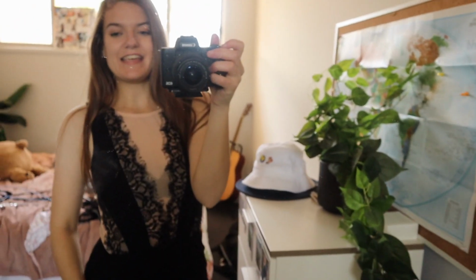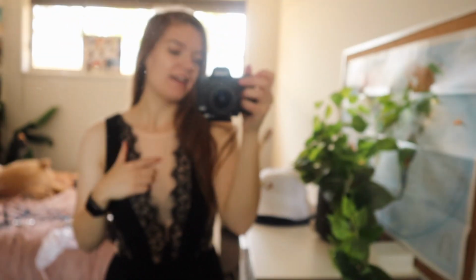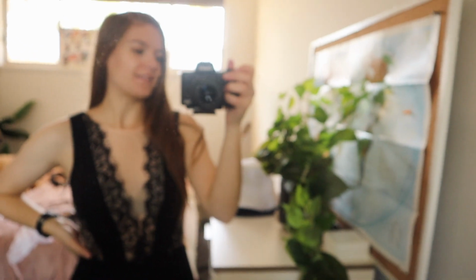Okay, so this dress is gorgeous, this little play suit, and it's been worn many times, but I think I'll get rid of it because, I don't know, the mesh just looks a bit silly, so.